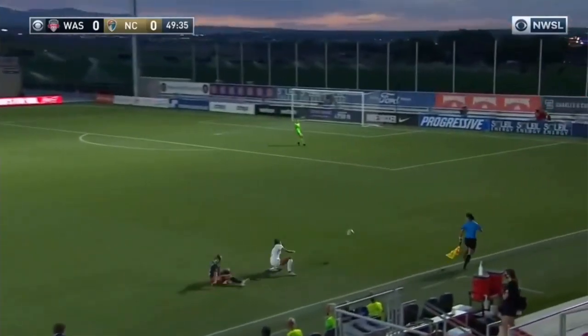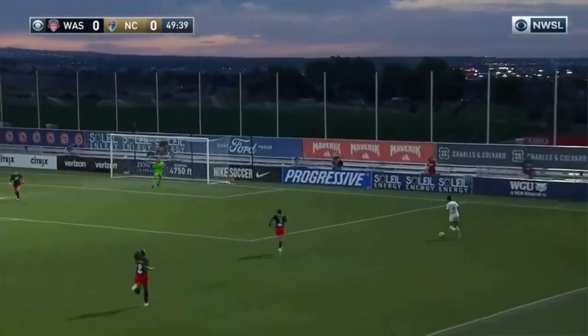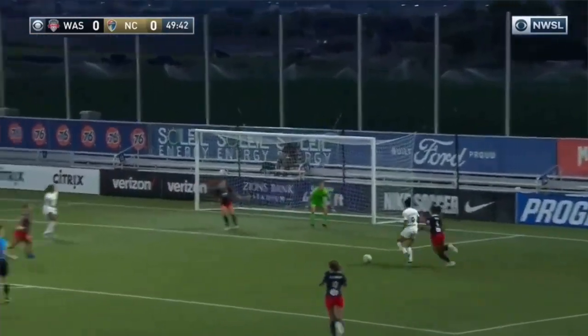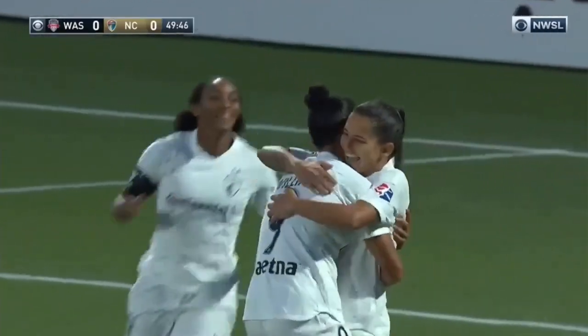She tried to slide to make a clearance, or sort of sliding tackle, on Lynn Williams, and the ball kind of got caught under her, and Lynn Williams got the ball and just dribbled straight to the goal with no regard for anybody. She was just like, screw it, I'm taking it to the goal and I'm going to score and no one's going to get in my way, and that was absolutely fantastic from her to have the confidence to take it from nearly halfway and to just dribble it straight to the goal.